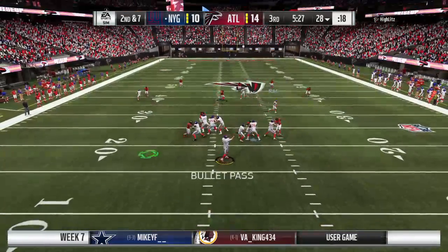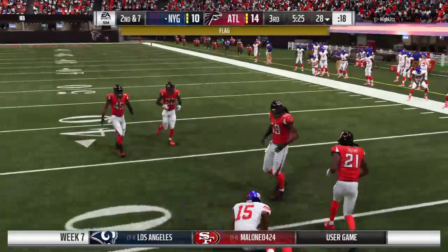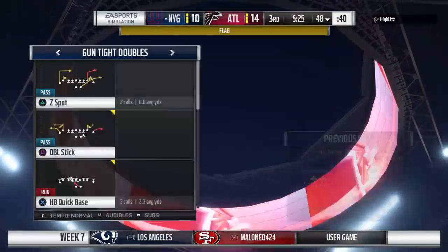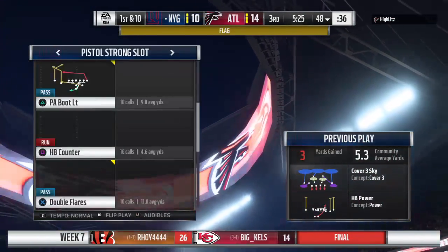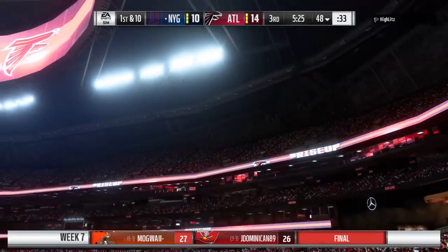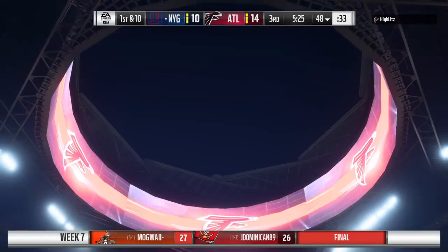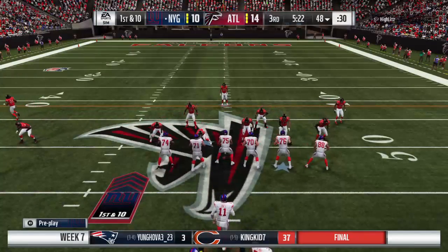Jones now to throw on 2nd down. And he finds a man on the crossing route. And he's going to be brought down by the face mask. Here come the flags. This is going to get him a 1st down. After the penalty, a fresh set of downs. It's 1st and 10.